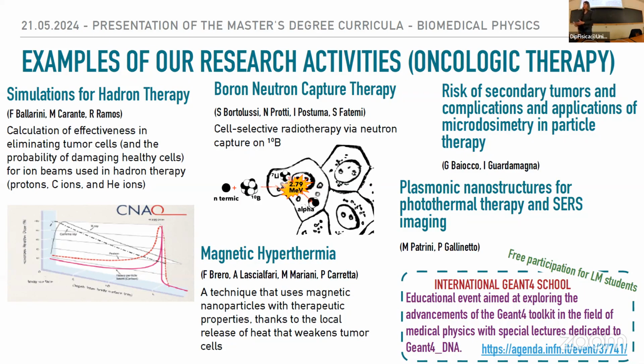Then there is Giorgio Baiocco's group, and they apply microdosimetry in particle therapy. And then some other colleagues study plasmonic nanostructures for photothermal therapy. In this framework, I also want to underline that this department organizes every year the International Geant4 School, which is free for master students, and is an event aimed at exploring the advancement of the Geant4 toolkit in the field of medical physics. And here you can find all the information you may need.